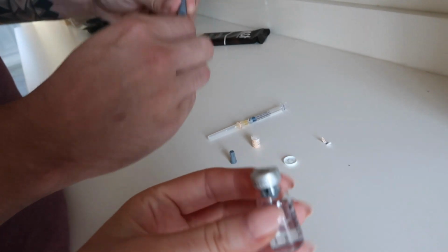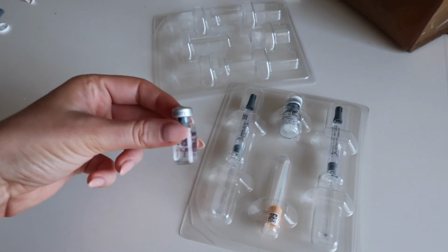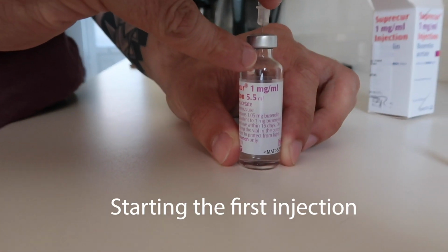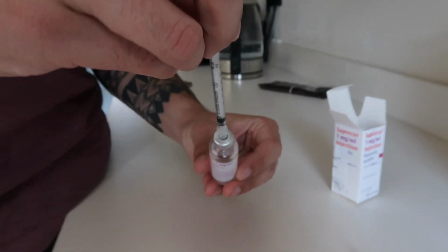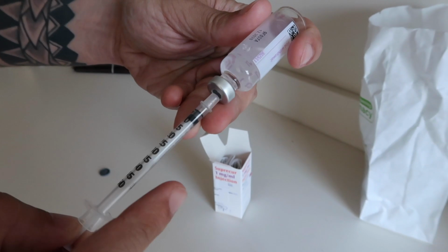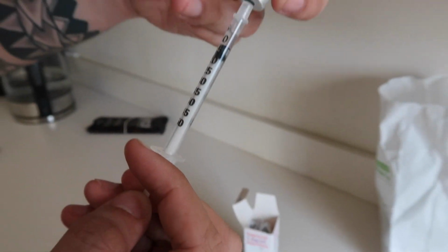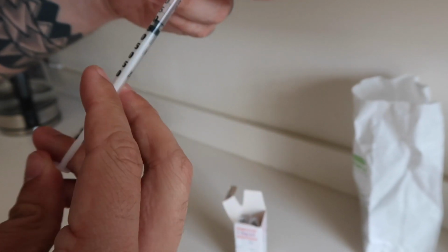Smells, doesn't it? Yes. So we're going to do that once more, then these can go in the cupboard ready for tomorrow night. Okay, this is the Supracure. They told us to overdraw and then push back till it goes to 20, and that's to get rid of the air.